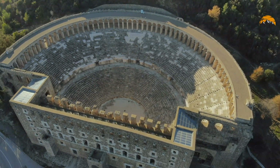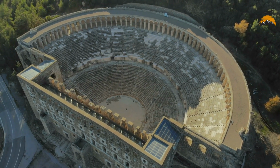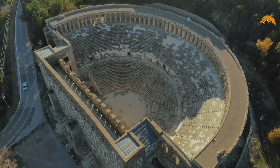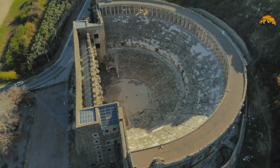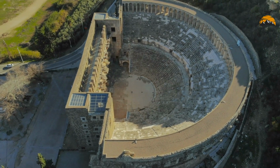But there are still many other remains to see at the Aspendos site. The huge hillside terrain here surrounding the theatre is littered with the remains of an aqueduct, agora, stadium, and a basilica from the Byzantine Empire.